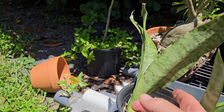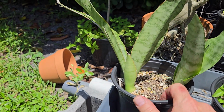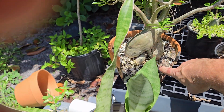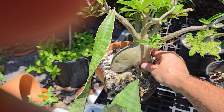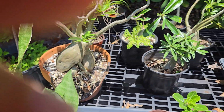I plucked one little thing out of the ground, this one right here, and now this is my little whatchamacallit plant there. Look at this guy. His pot broke and I didn't know. And he got some rot, but he's completely coming back. Caudex is nice and firm. Well, that one's a little soft, but he'll come back real nice.